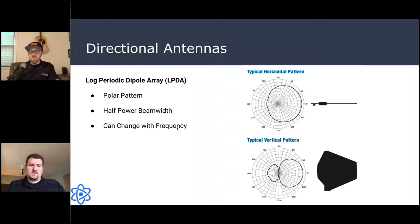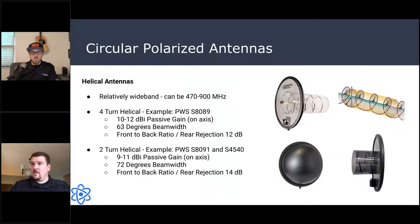And as Cody mentioned, this does change with frequency. You've got a specified frequency range for your antenna, and you want to think not only about the gain on axis and off axis, but the gain at a particular frequency, whether you're within the bandwidth of the antenna or outside of it, and how wide a bandwidth your particular antenna has. All right, take it away, Cody.